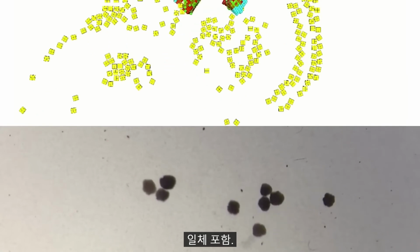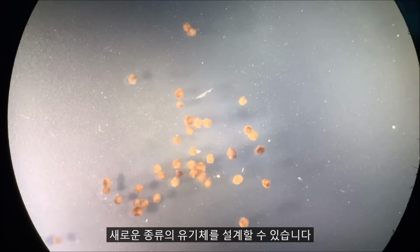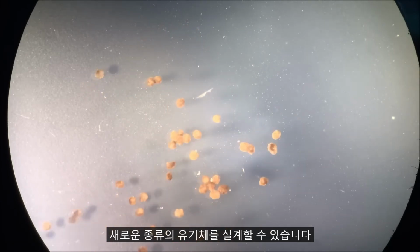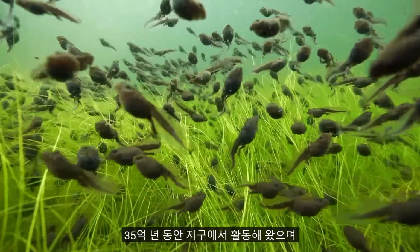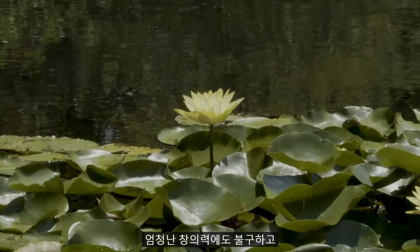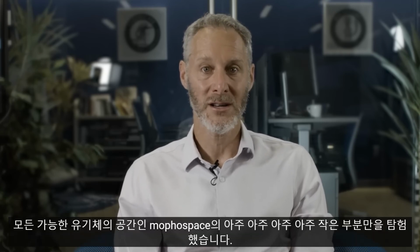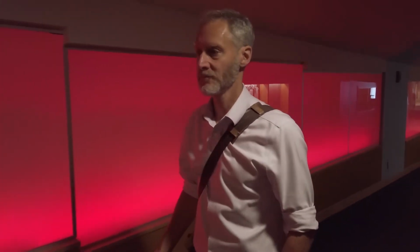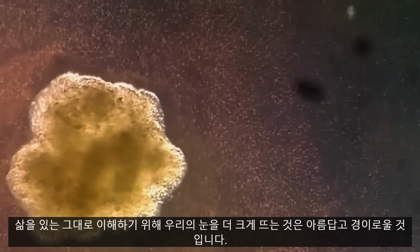AI can not just design parts of biological systems like proteins, but they can design whole new kinds of organisms that look and act completely differently from anything else that has existed on Earth. Mother Nature's been working here on the planet Earth for 3.5 billion years, and despite her immense creative capability, she has only explored a very, very, very small part of morphospace, the space of all possible organisms. It would be beautiful, and it is beautiful and wondrous, to open our eyes wider, to understand not just life as it is, but to understand life as it could be.